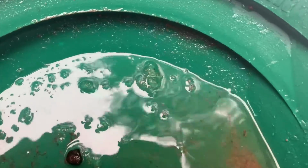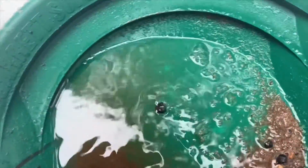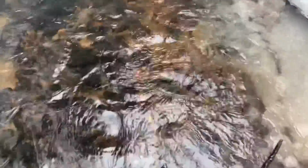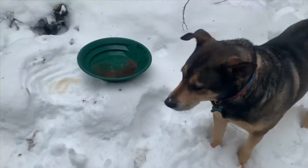Oh, there's a piece of gold. I'll be darned, look at there. Right there. Hope you can see that. I'll be darned. Holy cow, is that freezing up fast. Well, there was a piece of gold in there, for the very first shovelful right here. Well, that's crazy. But I did hit that clay layer right away.